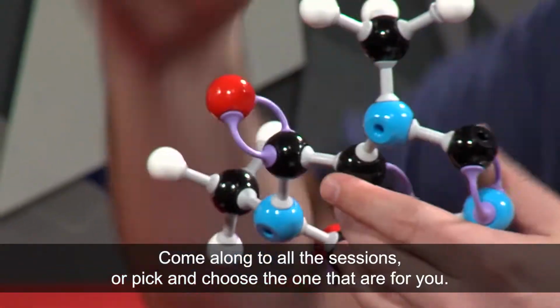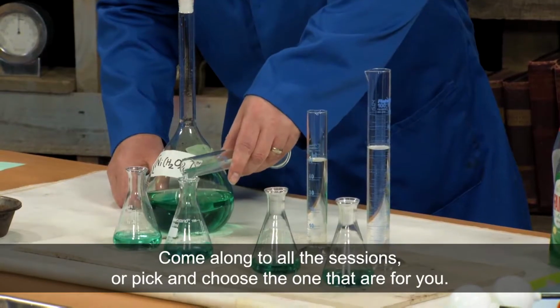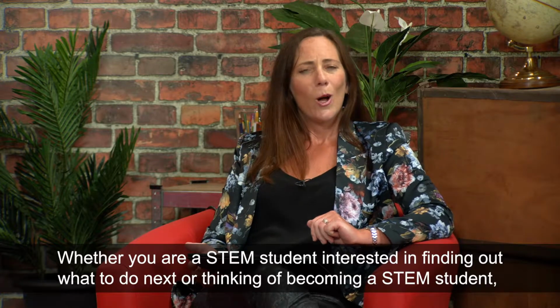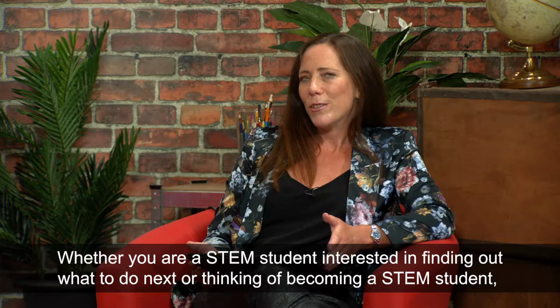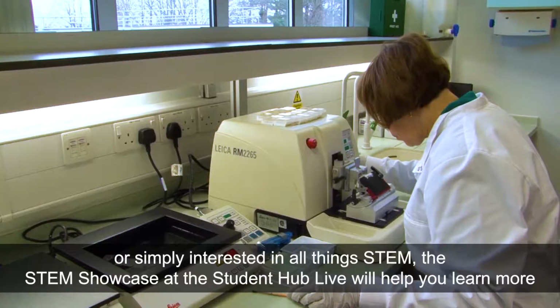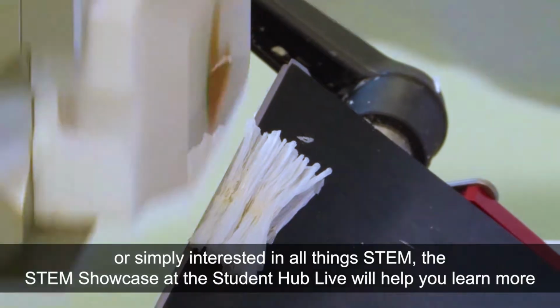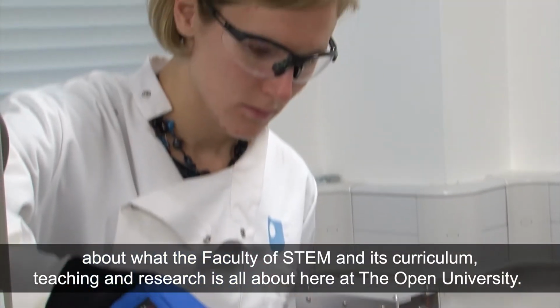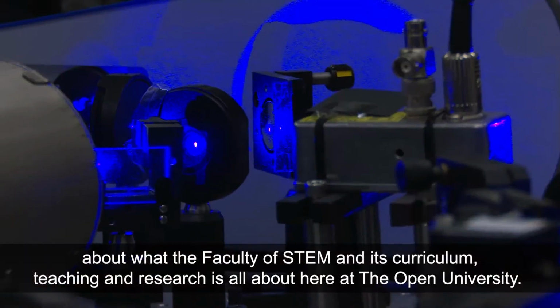Come along to all the sessions or pick and choose the ones that are right for you. Whether you're a STEM student interested in finding out what to do next, or thinking about becoming a STEM student, or simply interested in all things STEM, the STEM Showcase at the Student Hub Live will help you learn more about what the Faculty of STEM and its curriculum, teaching and research is all about here at the Open University.